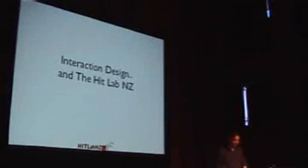Just before explaining more about what we are doing at the HITLab, I will give you a brief introduction. This is a beautiful entry of the HITLab at the University of Canterbury on a sunny day. The HITLab is mainly a leading center for interaction design. There are mainly three purposes.